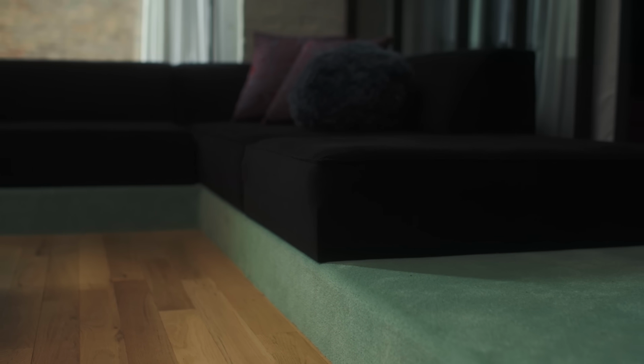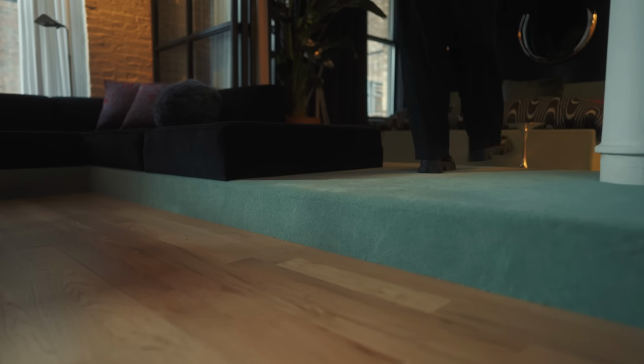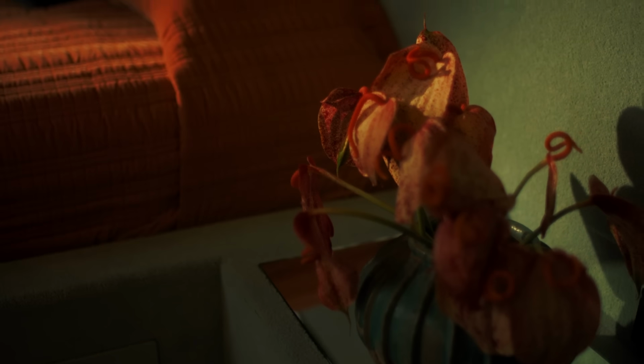We decided pretty early on that this would be a great opportunity to raise up a platform, to carpet it fully, and to have a sort of rise and fall from the bedroom to the living room. It's an emotional thing. You sort of step up and then you release into the bedroom. You have this carpeted platform that really lends itself well into just going up the wall, into the bed, into the headboard. And what it does in the living room is that it creates the base of the sofa.